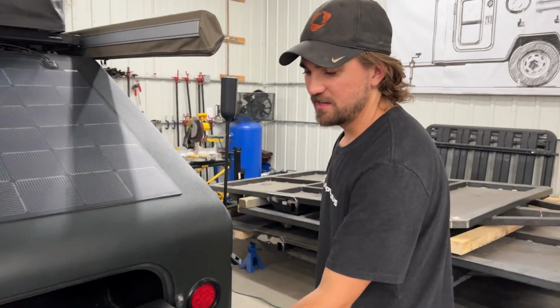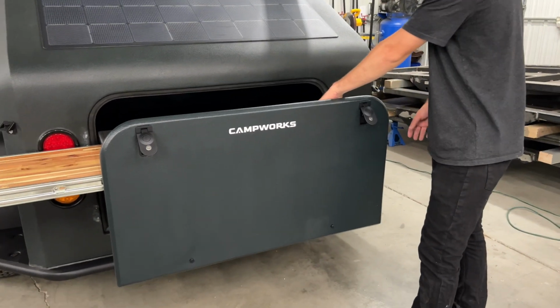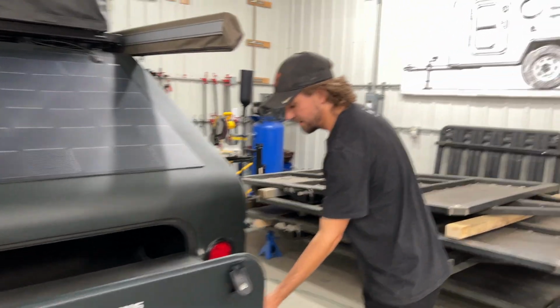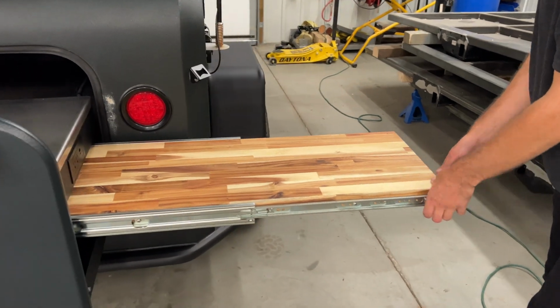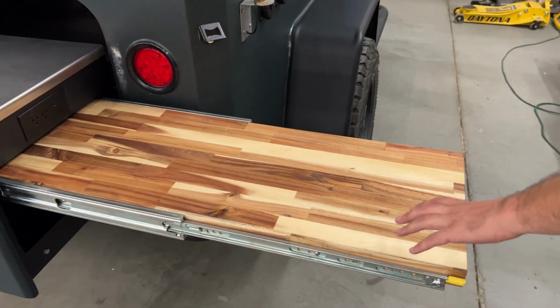Yeah. It's also protected. Young ones, dogs, whatever, aren't going to get anything you set up here. And there's another cutting board on this end, and then we have another cutting board on this side. Yeah, nice. This one we're about to release, so stay tuned.